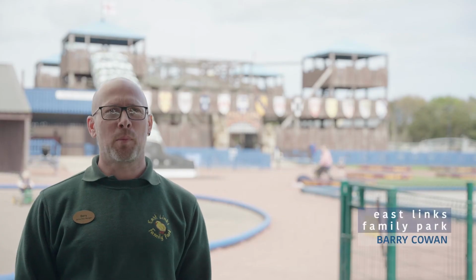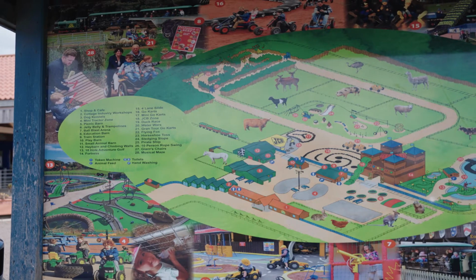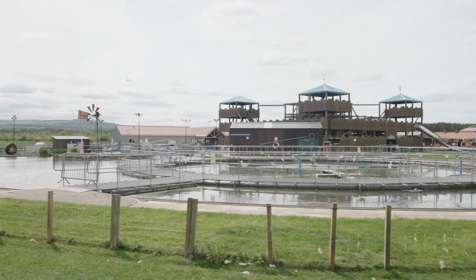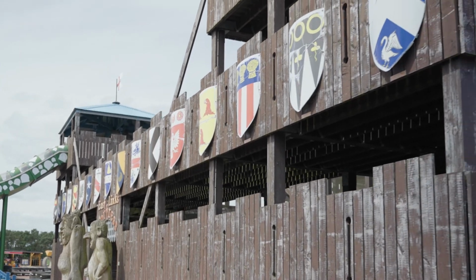I'm Barry, Senior Park Manager at East Links Family Park. You can find lots of things for all ages, covering from 0 to 100. The whole park is accessible. So we've got the Fortress, we've got Crazy Golf, we have animals, safari train ride, trampolines, go-karts of all sizes, an excellent cafe on site catering for all sizes of groups.